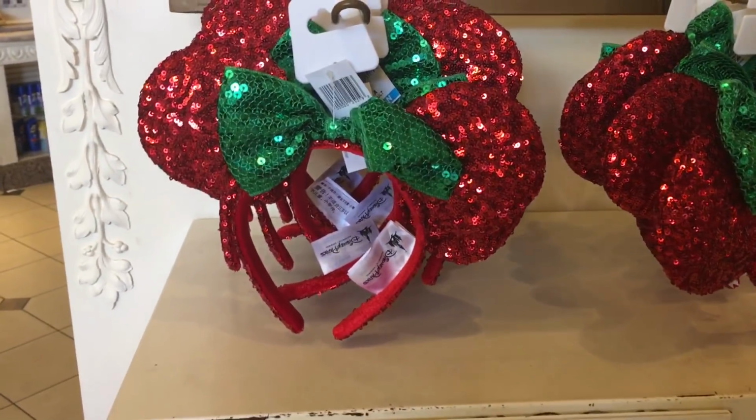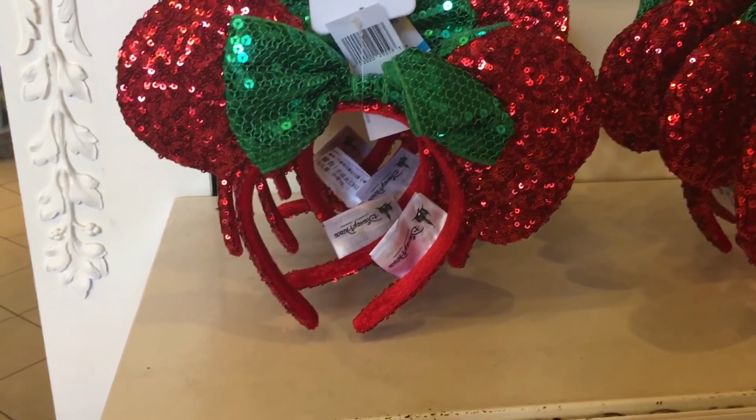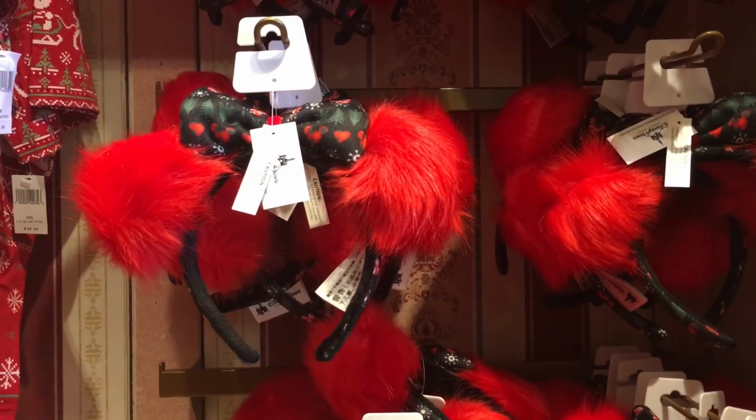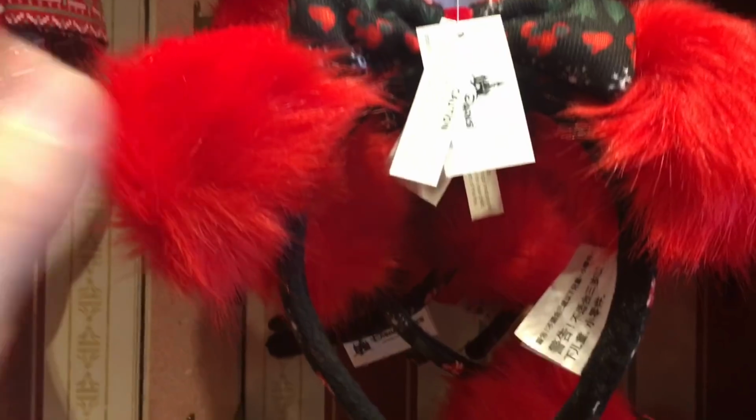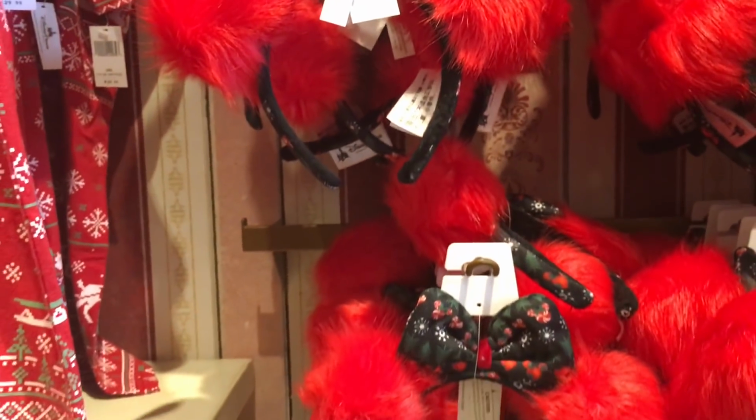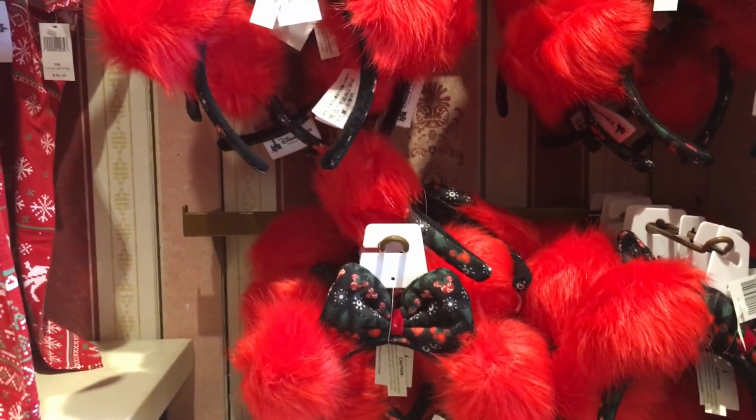I have the opposite, where the ears are green and the bow is red. Very cute, $24.99. Here's the new Christmas ears for this year. They have the red pom-poms, cute bow. I don't think they're my favorite, but they're all right.